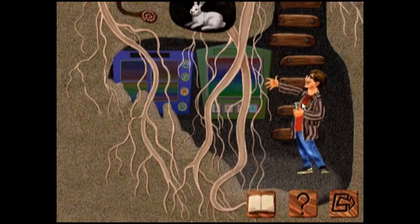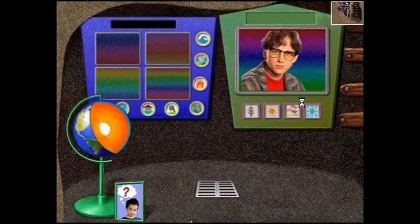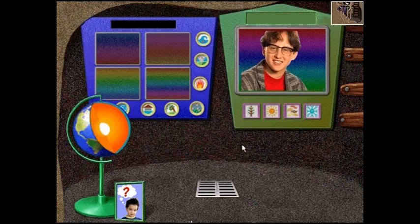How does the earth work? It's a little dark and wet down here inside the earth. I like it. Welcome to my world. Click anywhere you like.